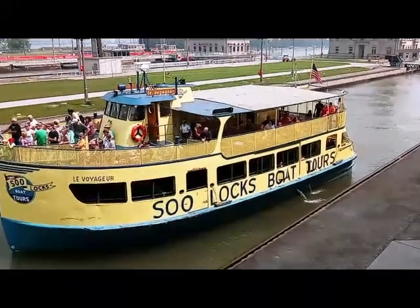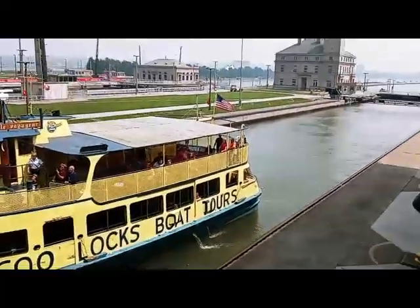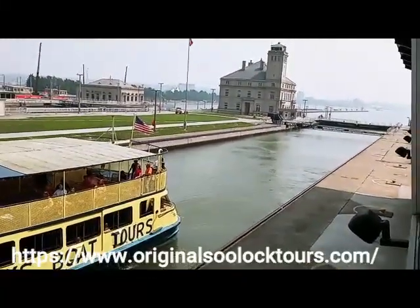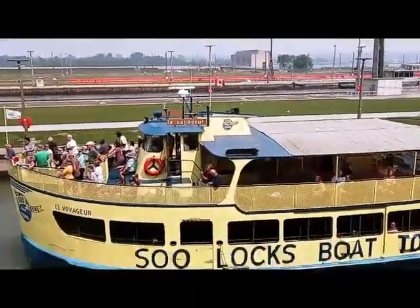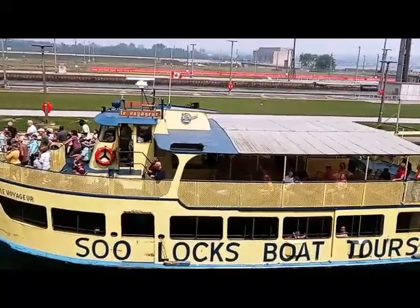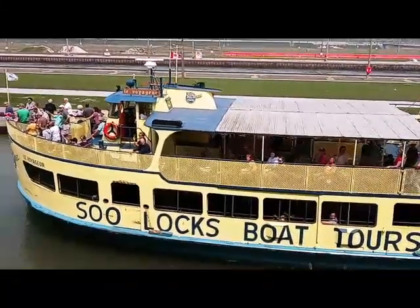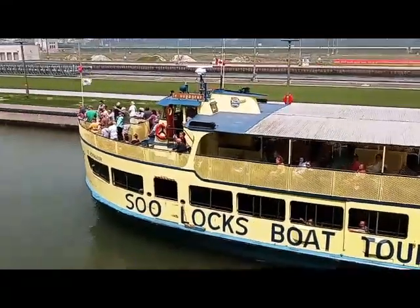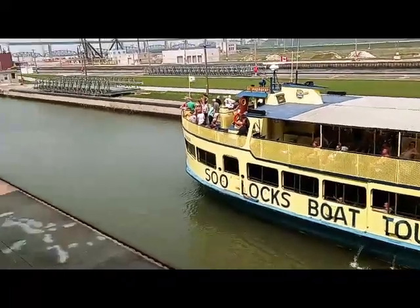Since 1934, the original Sault Locks Boat Tours offers a 90-minute tour through the Sault Locks. Both sides, U.S. and Canadian side. The tour is approximately 90 minutes, aka 2 hours long, and each lock tour is about $29 per adult.